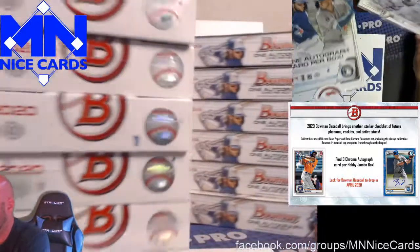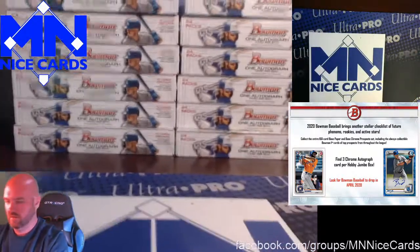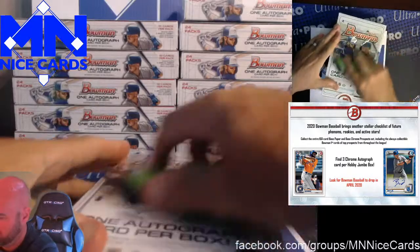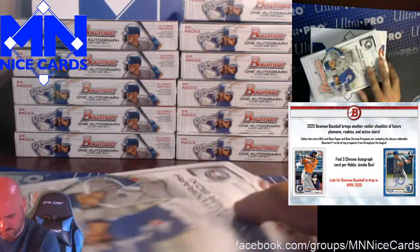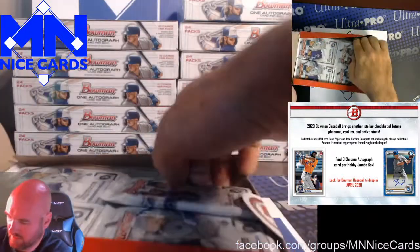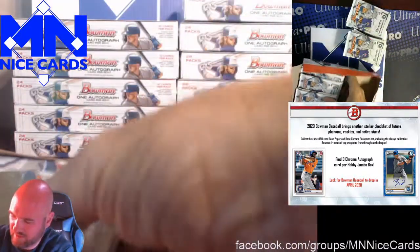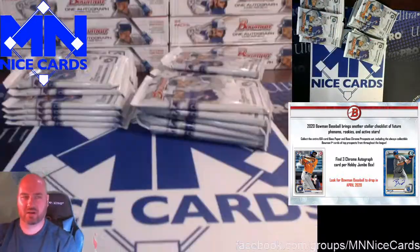All right, here we go. Bowman Hobby, Pick Your Team case number 1. Yeah, this is where we make up for it, you mean? Maybe. I would think we have a shot at having a better case here.